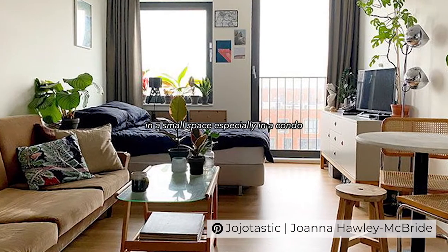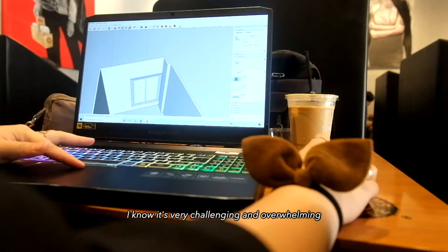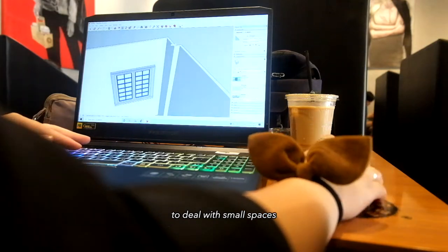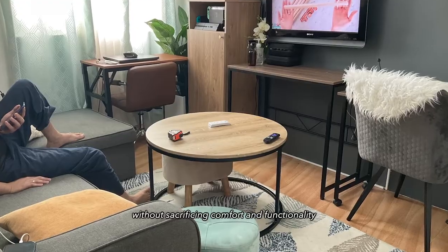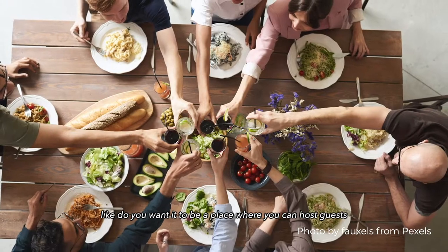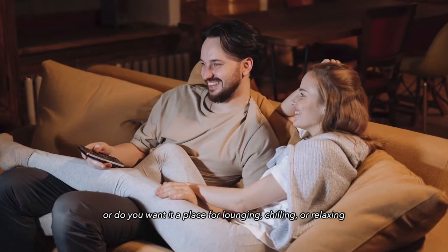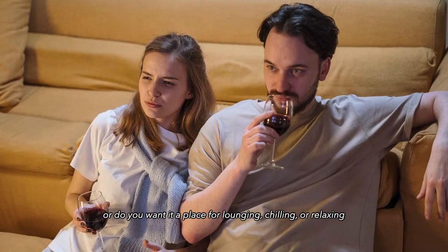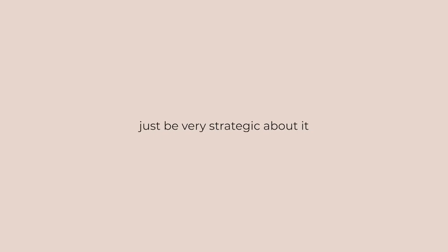In a small space, especially in a condo, it's common to have both living and dining areas all together. I know it's very challenging and overwhelming to deal with small spaces, and it's really hard to make everything work without sacrificing comfort and functionality. But we just need to take it slowly, don't rush, assess how we want the space to work, like do you want it to be a place where you can host guests? Do you want it to be a convertible guest bedroom? Or do you want it to be a place for lounging, chilling, or relaxing? Don't be discouraged, you can still achieve all of this in a small space, you just have to be strategic about it.